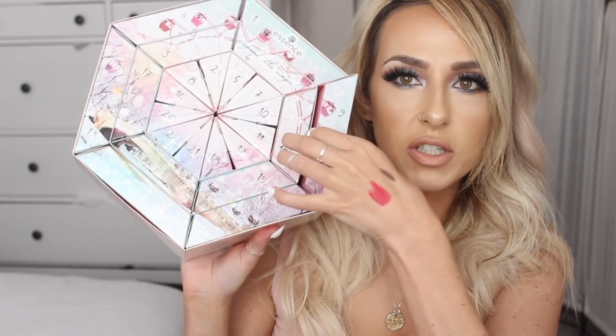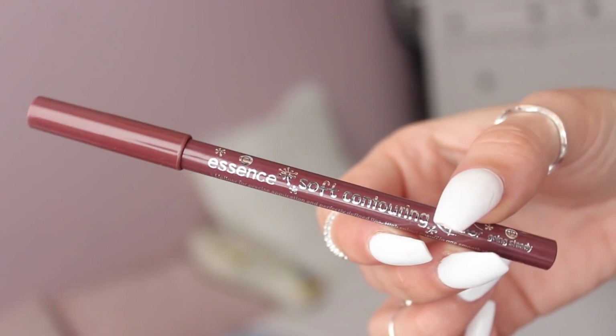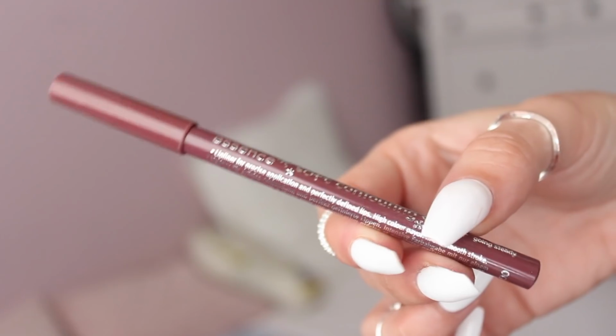On to number 9, which is a big one over here. And it says, I love the shape of you. How cute. Ed Sheeran, eat your heart out. Oh, a lip liner. Soft contouring lip liner in Going Steady. This is actually one of my favourite lip liners from Essence. I lost my Going Steady lip liner, that's it there, when I was moving home. So now I have a new one.